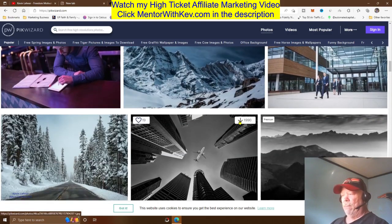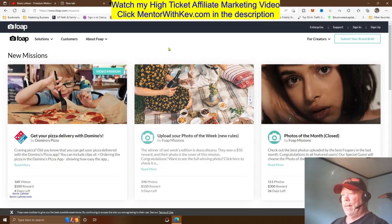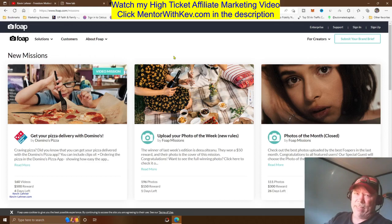You just download them and then load them up there on your Foap portfolio, guys, on Foap, and you can begin to make money with your photos on Foap. And guys, like I said, it's passive because it's going to be there forever, and it can make you money years and years down the road. So it's $5 over and over, or it could be $10. It could be $50. How many photos you're going to upload? The more you do, obviously, the better it'll be for you.